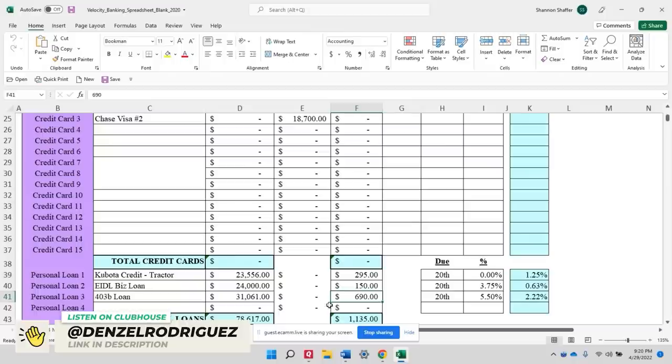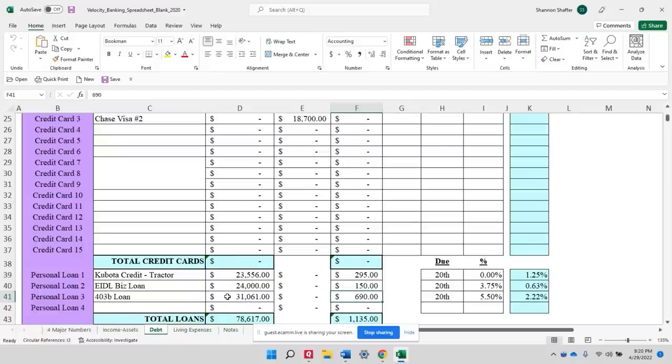Just keep it. Cool. The 403B loan, I can't pay off until I get my debt tool in place, and then I'll be happy to use my cash to cover that. I would prefer to have the debt tool in place before I take my emergency money and utilize it, but that would net me $690 a month cash flow right off the bat. Okay. You're paying 5.5% basically back to yourself with that. Yeah, like 3.5. I think they take 2%. Okay. I believe that's simple interest. Is that correct? Yes.